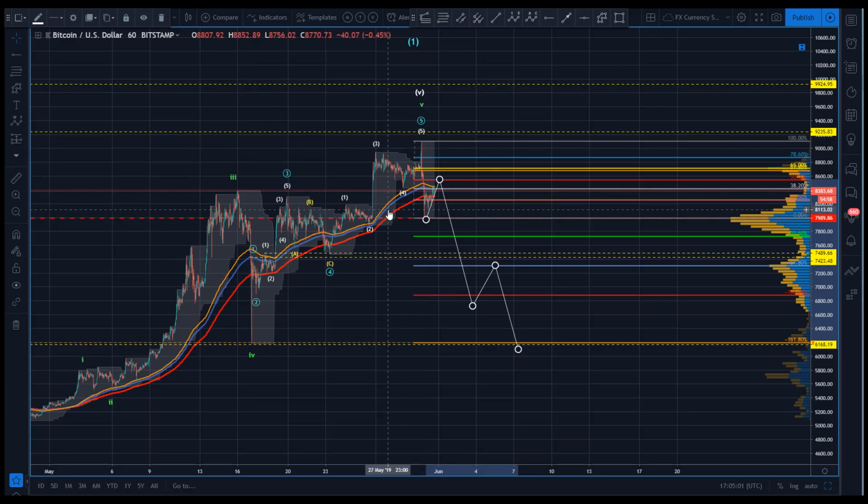What did we get from 91? What was our low here? We broke 8. So we got a little over $1,000. We're going to retrace some of that. This will be the tell. This is the next tell.